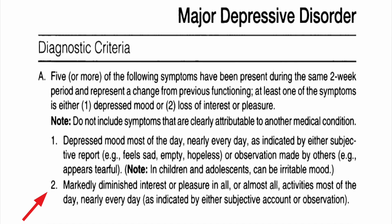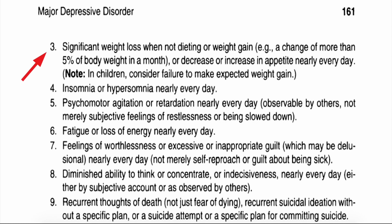Number 2, marked diminished interest or pleasure in all or almost all activities. So if someone enjoyed cooking or sports or hanging out with friends and they suddenly change during a 2-week period, then that's what they mean by diminished interest or pleasure. Number 3, significant weight loss when not dieting, or weight gain. For example, a change of more than 5% body weight in a month.